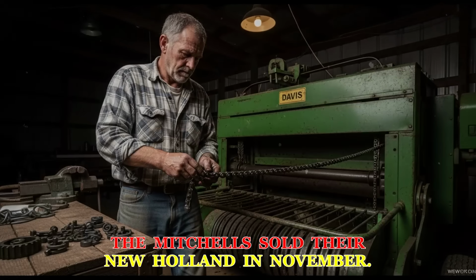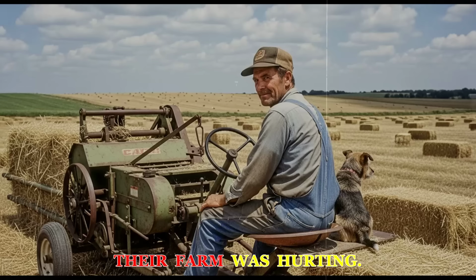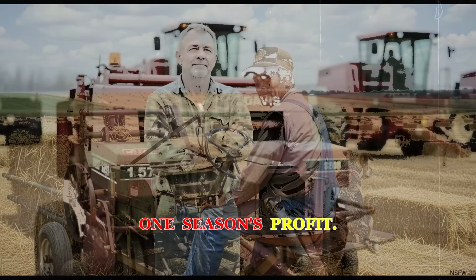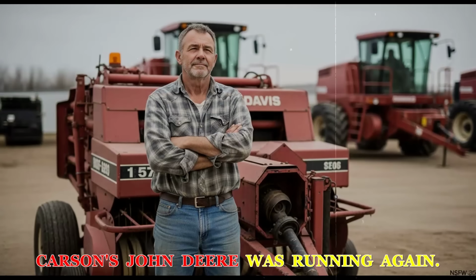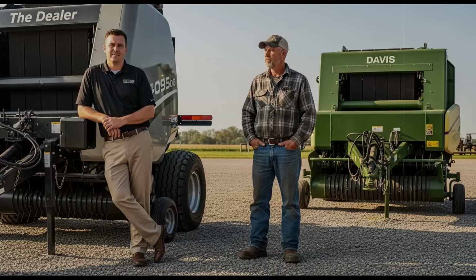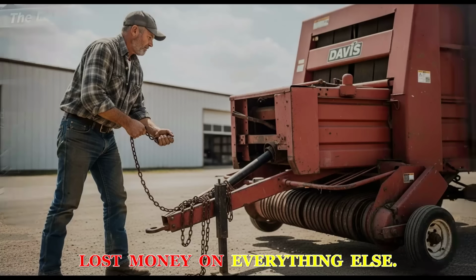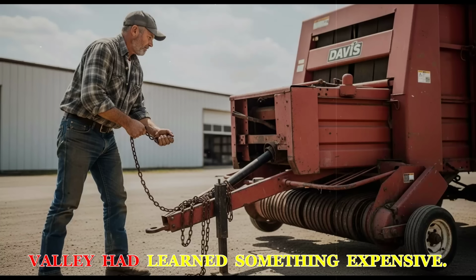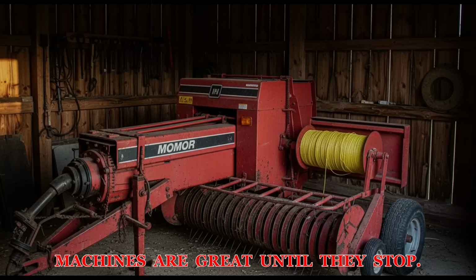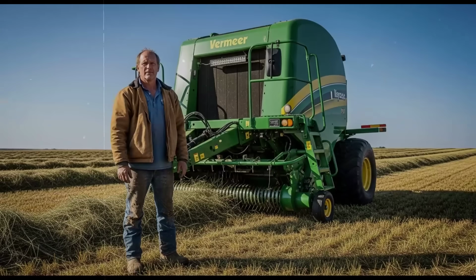The Mitchells sold their New Holland in November. Took a huge loss. Their farm was hurting. The hay they'd lost had cost them more than just one season's profit. Carson's John Deere was running again, but the repair bills had eaten most of his margin. He'd made money on the hay Davis baled, lost money on everything else. The valley had learned something expensive. Fast machines are great until they stop, and when they stop, speed doesn't matter anymore.